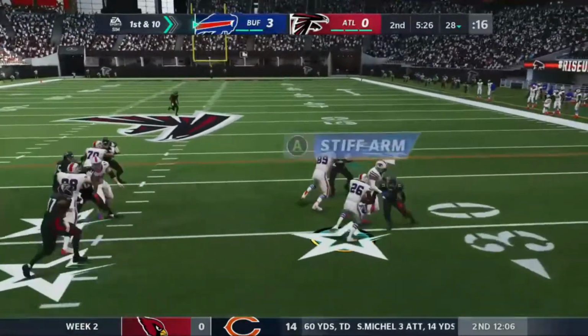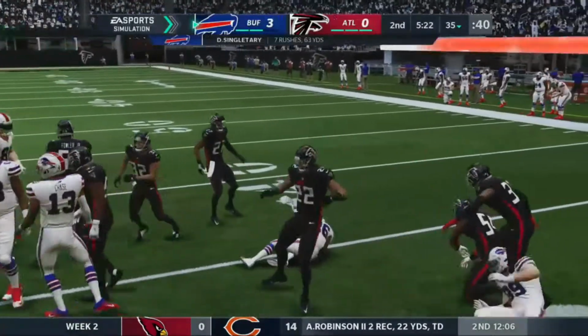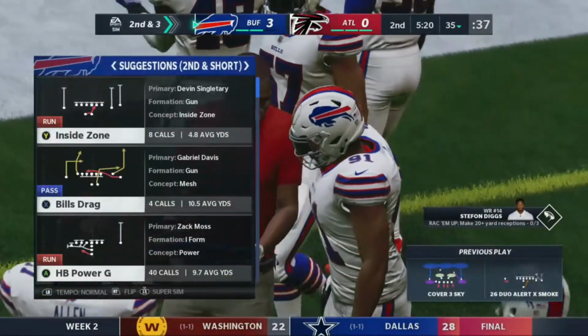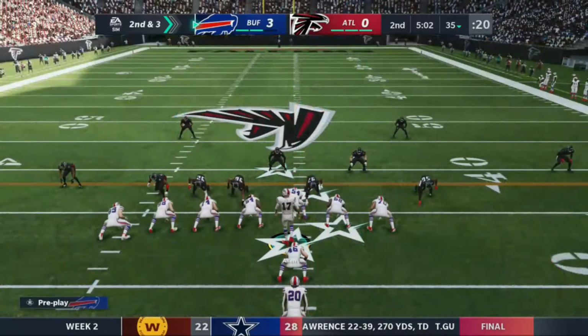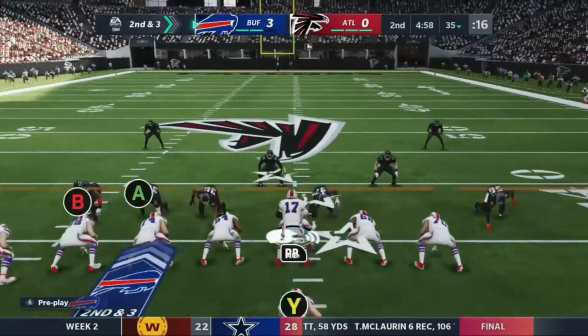They'll run here with Singletary. Able to shake free for about 7 up to the 35. Singletary, the ball carrier. Decided to hand it off that time on the run-pass option. Appeared to be an easy decision. Just gave it inside. Nice steady gain. And 3.